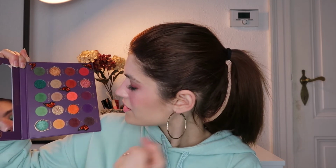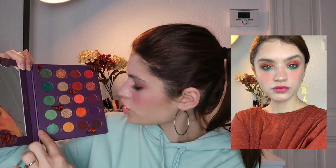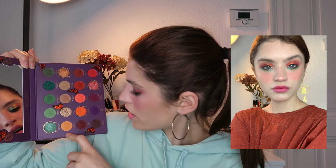And the last palette, it's from Melt Cosmetics. It's the Amori Mariposas palette. Guys, I love this one so much, and this one is reminding me also a little bit more of summer than of spring. But anyways, I can create such beautiful spring looks with this greenish row right here, especially with this lighter greenish row, with this one and this yellowy, beigey shade right here. I think it's also really spring appropriate.